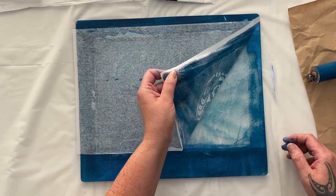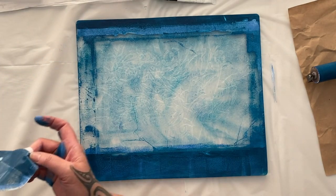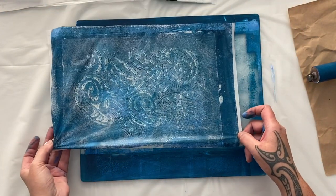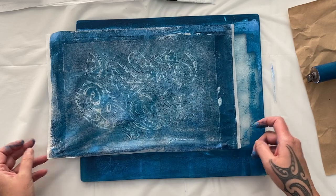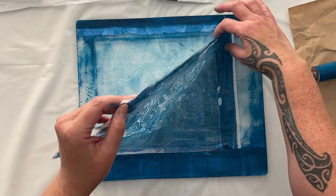Oh, just loving the size of this gel plate. That's just flipping beautiful. Yay. Loving the turquoise. We're going to do a little bit of turquoise.